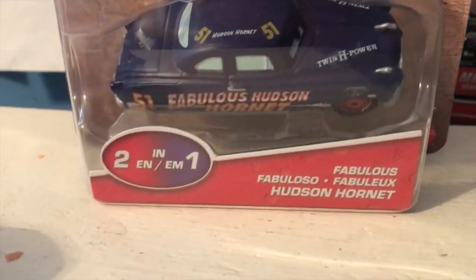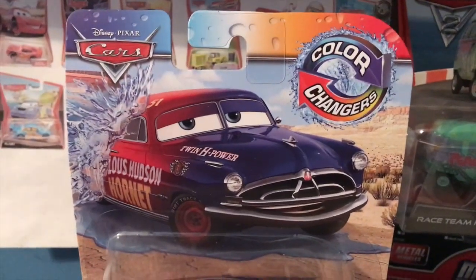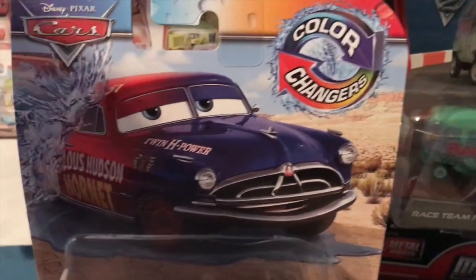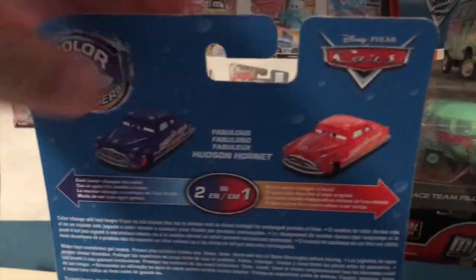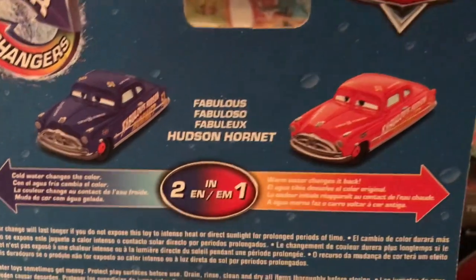So as you can see here, we've got 2-in-1 with the red and blue. He's currently in blue. This is how I found him in the store. Really like that artwork for Doc. This is actually his Dirt Track Fabulous Hudson Hornet artwork. He actually has separate artwork for Cars 3, and that's what this is. Color changer logo there, sort of a representation of the cold and hot water. We've got on the back, cold water changes the color, red water changes it back, as you can see there.